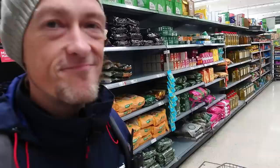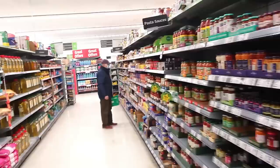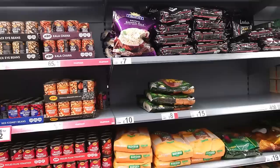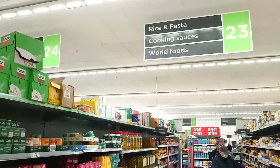Your pastas and your rices are, unless it's egg pasta and egg fried rice, even packet rices, you can get clearly marked vegan. And if you eat a lot of rice, they've got some really good bargains on the really big packets of rice here. And a lot of tinned beans and pulses and tomatoes and things. So yeah, and this is aisle 23, World Foods.